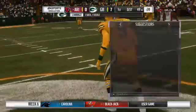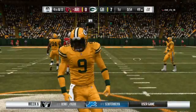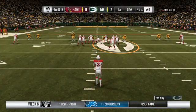Packer pressure, and down he goes. Well, let's see here, Charles. He was sacked 6 times last week. Now a first-quarter sack. What's going on in his mind?